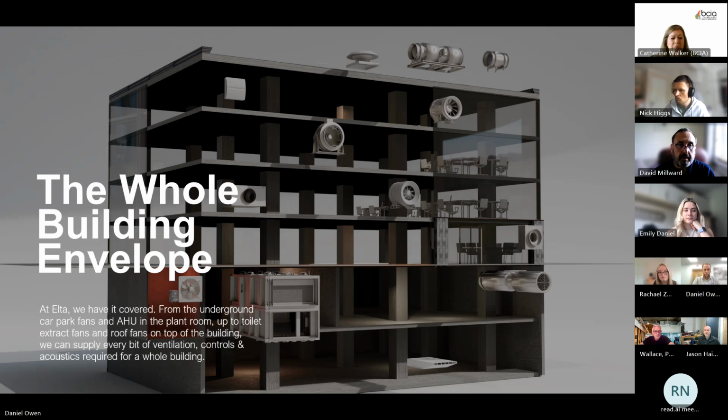So yeah, some of these fans here you can see on the second floor. There's the AHU there in a plant room. In the basement, there's an induction fan, which is typically used in car park applications. Through to on the roof there, we've got a prefabricated system there which would be used for the smoke extract. And these products cover a wide range of uses within the building, but then can be used elsewhere in particular applications.